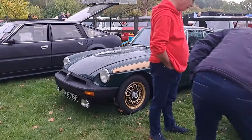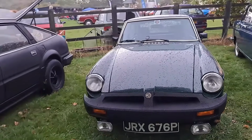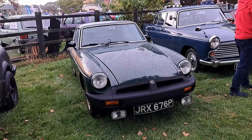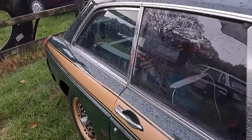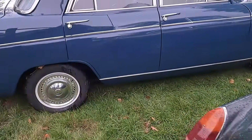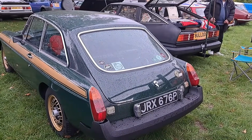Next you've got a rare MGB. This is I think Jubilee edition, I think it was something like that. They were made I think in 75 as some kind of anniversary. If I remember, we've got a rubber bumper on this one which is correct for it. I quite like the sort of colour scheme on this for some reason. Not particularly sure why I like it so much, but I do. It's because it's quite rare.